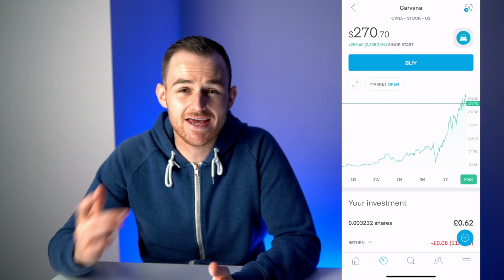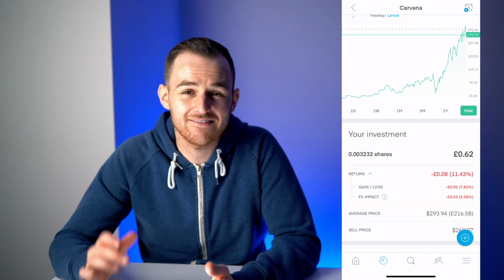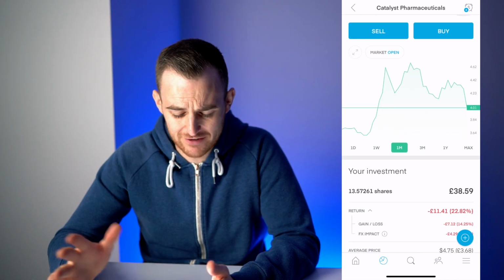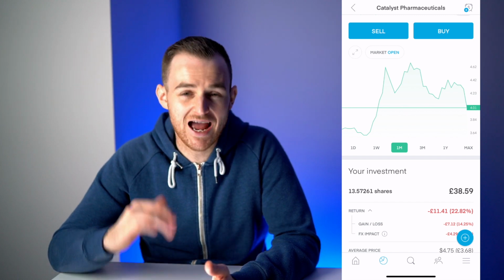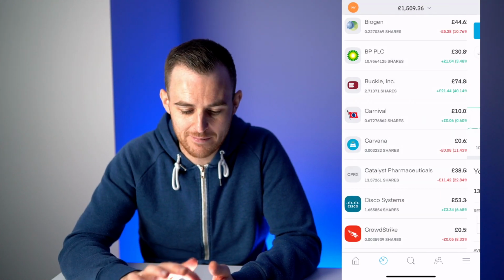The next stock I own is again from one of my pies, Carvana. I've got just 62p because it's only a small amount of one of my pies, and it's currently down at 11.43%. Then I own Catalyst Pharmaceuticals. Again, this one had some awful news about one of its drugs not being regulated or something like that, and again, it hasn't been able to recover. It has slowly been coming back, but I'm still down 22.82%, and it's worth just £38.59 right now.